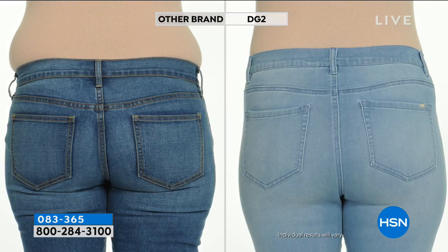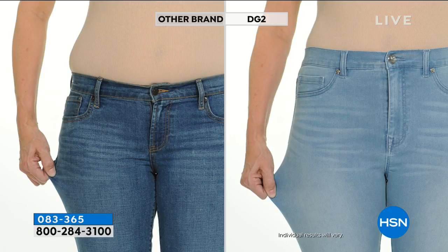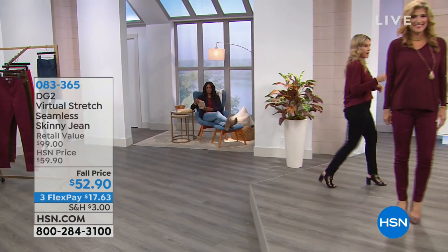So in the other brand, it does look like that fit is not right for her, same model, same day. But on the DG2 side, the width of the derriere looks more slenderized. This is what I was talking about with the hip and the upper thigh, and the rise certainly is right. So there's no, as they say, muffin spill or spillage. And then this is one of my favorite before and afters, because you can really see the difference with the side seam being invisible, and then of course the stretch. The recovery is there. This is virtual stretch, and I know our models love doing this world famous demonstration of pulling on the jeans and having it pop back, because it really does perform.